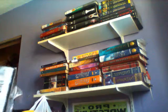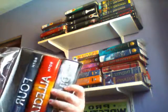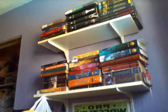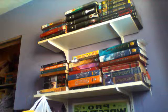And this must look familiar to you guys too. Divergent, Insurgent, Allegiant, and Four. Insurgent is actually sitting in my bed. I have that out, and I'm currently reading it, so that's why it's not in here.